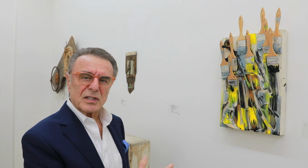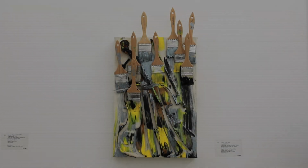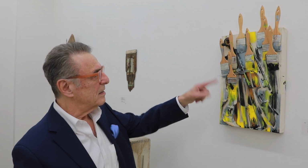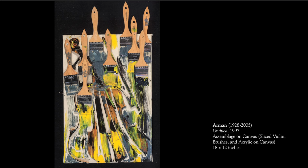An important aspect of assemblage is evident in the works of Arman, among the best known artists working in the medium, a very important French sculptor, painter. And here we see this assemblage of parts of a violin and brushes and on canvas. So again, we've expanded the dialogue and conversation of assemblage, sculpture.